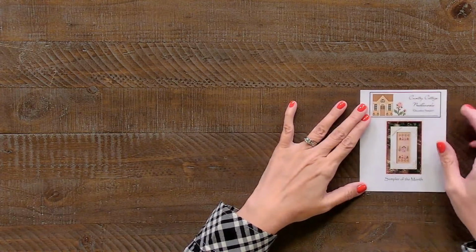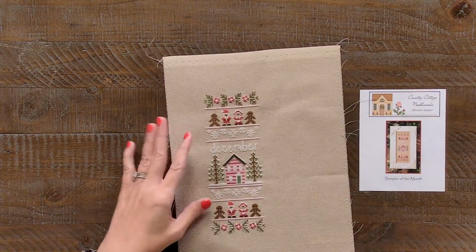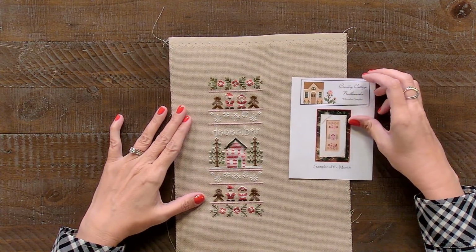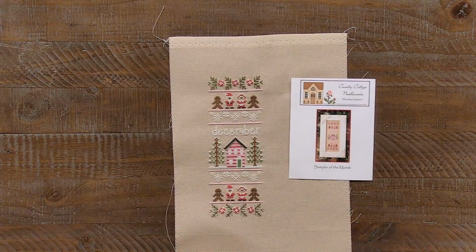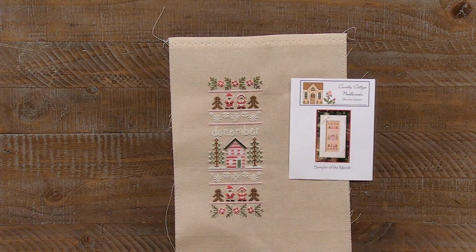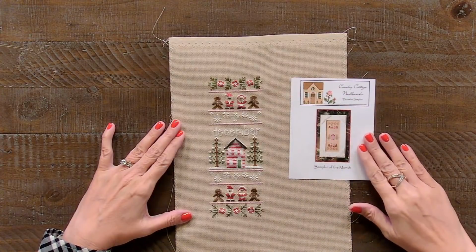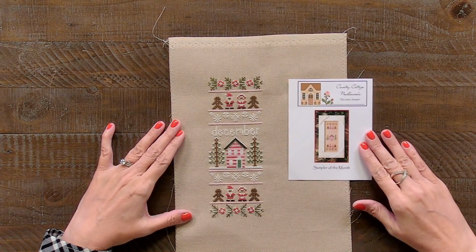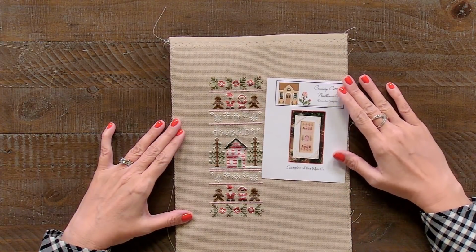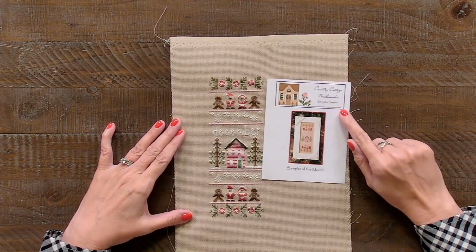Also for Jolly Housewives, I finished up the Sampler of the Month series by Country Cottage Needleworks. So I have all 12 finished, and I think they look good. I feel like my French knots are a little strong. Maybe I should have done 2 twists of the thread, because I did 3, and I don't know, the eyes look a little big, but I'm excited to get this one framed. I've got to get the last couple framed, and then I will have all 12 ready, and they can kind of match my Cottage of the Months by Country Cottage Needleworks.